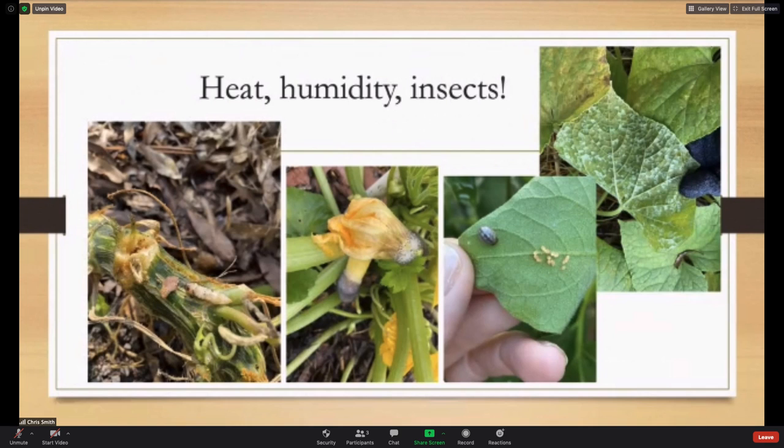Next picture is some fungus, and we found we didn't have to worry about this one too much. We just wiped it off, and it was perfectly fine underneath. It kind of looks like red fungus. A little more destructive is this little false Colorado beetle. You can see his eggs, and he just completely chewed up some of our eggplant. And of course, the upper right is the downy mildew.